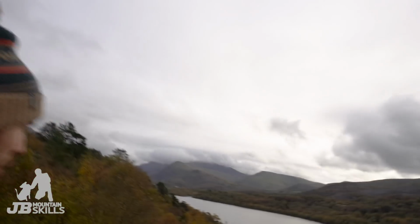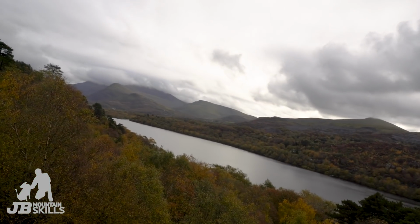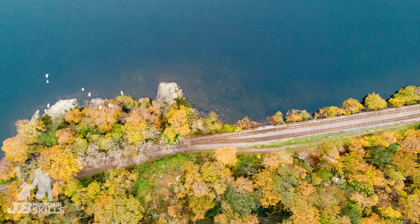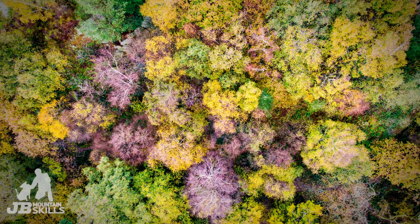Today the forecast was a bit better, and it is now, but this morning it was drizzling a bit, so I didn't think I'd be able to get out today. Just enjoying the view really. Nice spot, isn't it? The weather's brightening up, Snowdon in the background. I've come to my usual spot of Lion Rock, but just a slightly different spot today to mix it up.